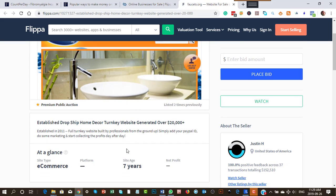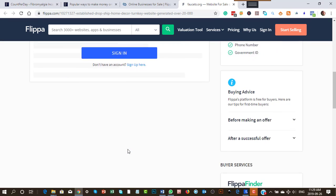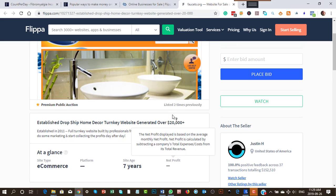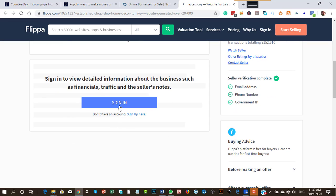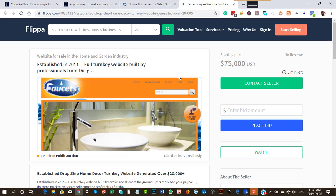It's taps, e-commerce. I don't understand, but it says you're generating over 20,000 plus, so you'd have to go and research a bit more. You'd have to log in for it to tell you more. There's a whole lot of stuff, but you've got 5 minutes to bid.